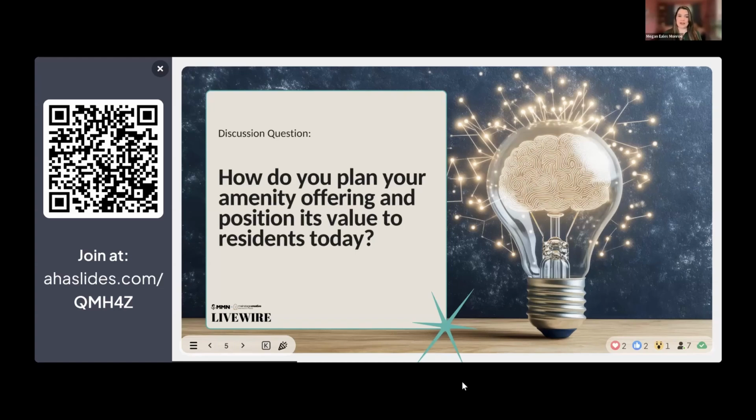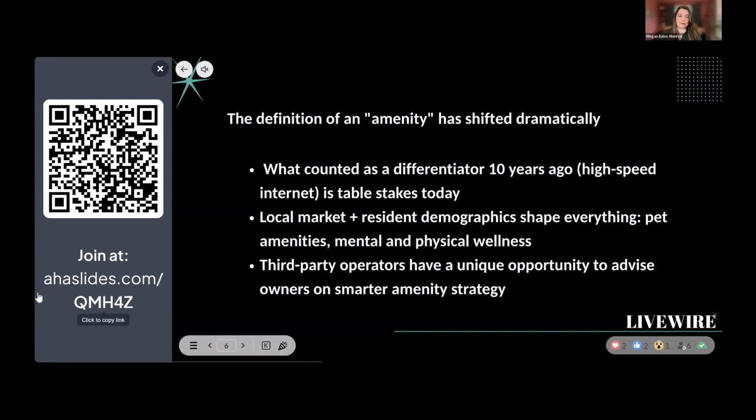Yeah, absolutely. I would just really want to emphasize that the definition of an amenity has shifted dramatically, and really that bar just keeps moving. What felt premium back in 2015 is just now table stakes. People expect that as the basic, like high-speed internet, great example. Once that was an awesome selling point, now it's like, if you don't have that, that's a problem.